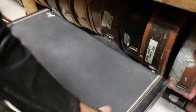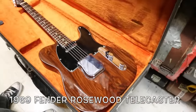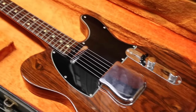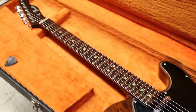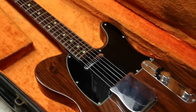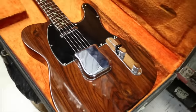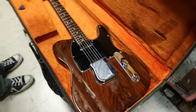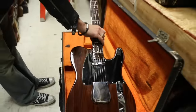This thing's from 1969. Yeah, you guessed it. It's the all Rosewood Telecaster. Boom! For the last Tele Tuesday of 2016. We were in storage the other day. Me and Norm pulled out a couple of things to bring back to show you guys. This was one of them. This is just an absolutely stunning guitar.